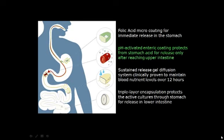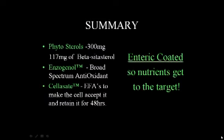This enteric coating is made from folic acid microcoating for immediate release in the stomach. A pH activated enteric coating protects from stomach acid for release only after reaching the upper intestine. Sustained release gel diffusion system clinically proven to maintain blood nutrient levels over 12 hours. And this triple layer encapsulation protects the active cultures from the stomach for release in the lower intestine.